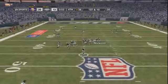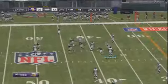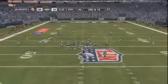1st and 10 for the Jets. Orton back to pass. He is sacked. Back at the 46-yard line. We're getting a great pass rush. Keyston Moore abdominal tear. That does not sound good. We'll check on these injuries after the game. 3rd and 18 for Orton.